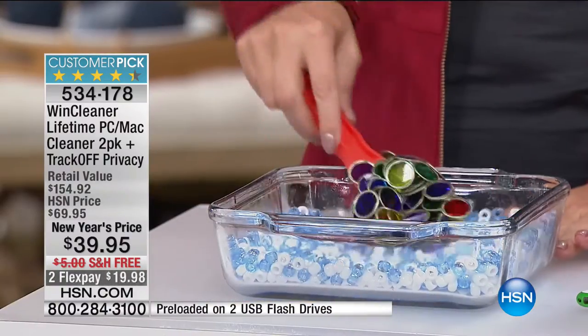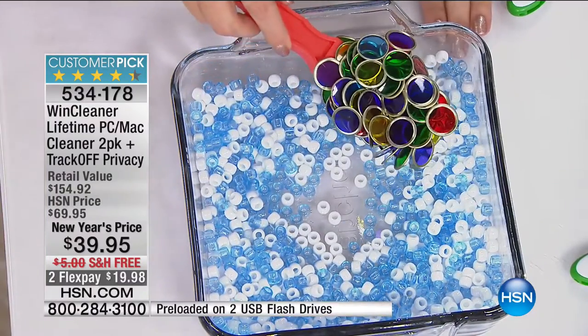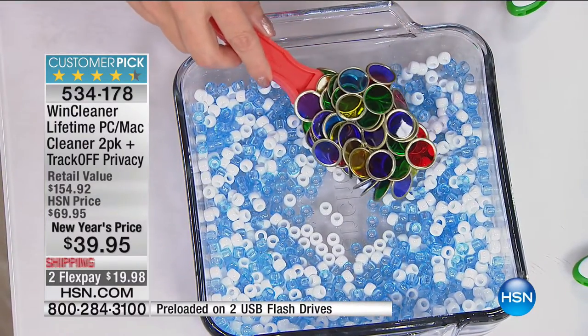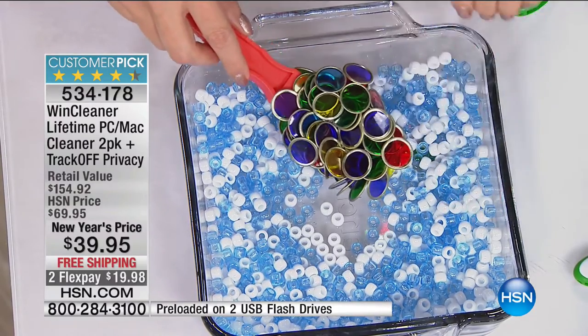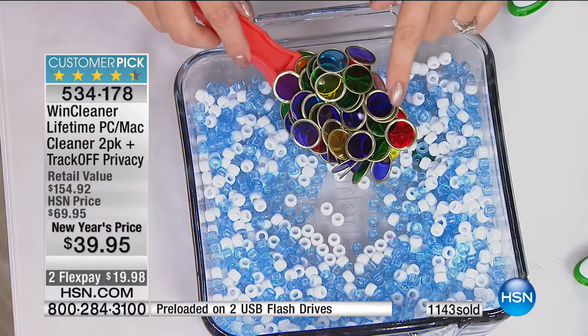It's literally a one-click solution for you to remove the junk, the funk, all the stuff that's not supposed to be in your computer. And it keeps safe all of the things that are supposed to be there. Your operating system, your apps, your pictures, your games, everything else is safe. It's just removing the clutter.